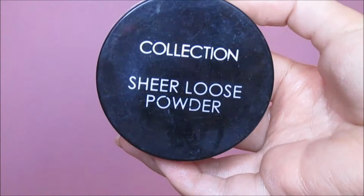Then I am using a Flawless tapered synthetic brush to just buff that into my face and make sure it's nice and blended with the rest of the foundation. These are super creamy concealers, so it makes it quite easy.